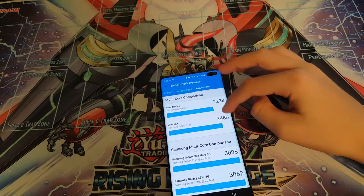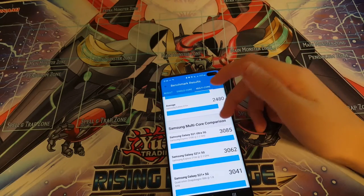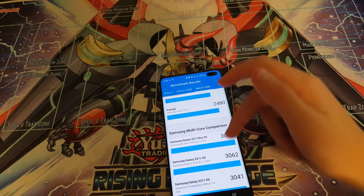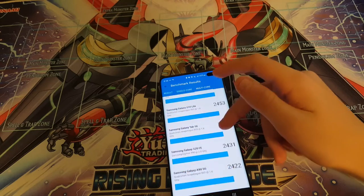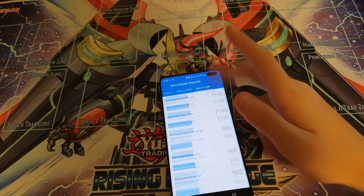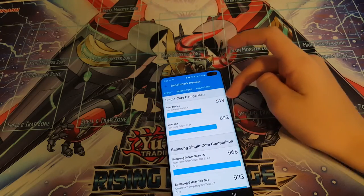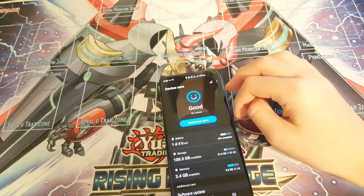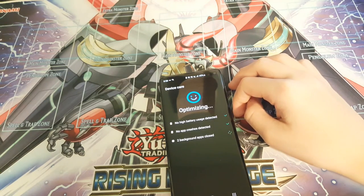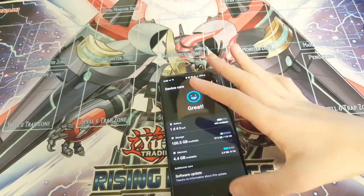We can go to multi-core. My device, and that's the average, so it's about average. That's the flagship S21. So, yeah, this is the worst. Single core, my device for the average. Mine's a bit below. We can always optimize it. And it's probably going to be better now, to be honest.